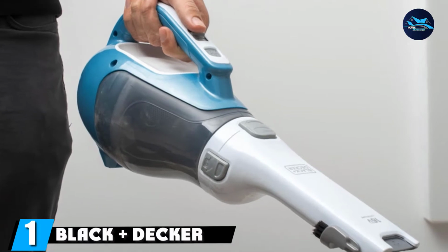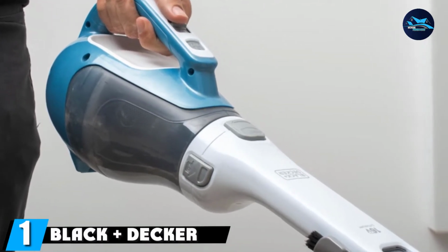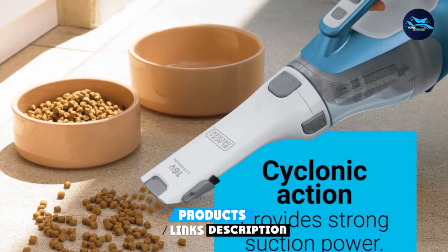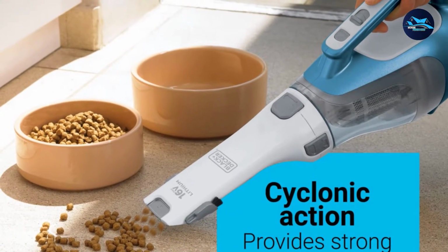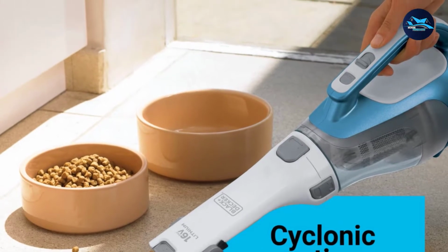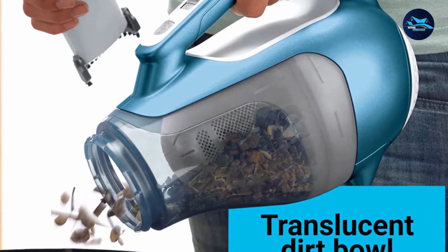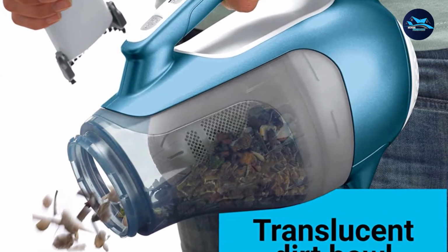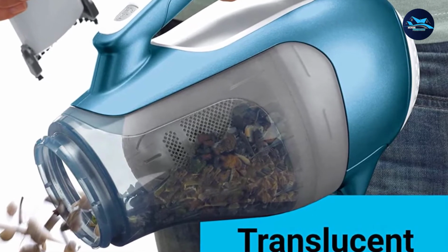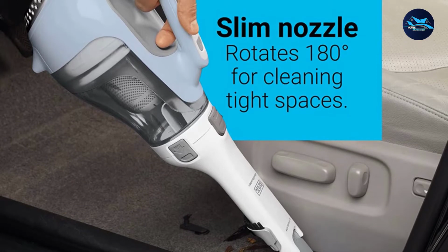At the first position of our list, we have BLACK+DECKER 16V Handheld Cordless Vacuum. With suction that's very substantial and powerful for this compact cordless vacuum. This top-rated BLACK+DECKER is used to deal with tasks ranging from cleaning kids' messes to catching stink bugs. One reviewer specifically purchased it to clean up cat litter and says that it seems that it is always charged and always provides great suction. It's also so efficient and much easier to get than pulling out the large vac.